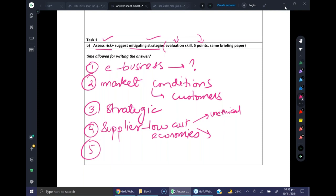So having foreign suppliers may be a low cost option, but there are a lot of problems in terms of lead times and fixing quality issues on time. So that you can discuss. Having ethical risks with suppliers because they're based in a low cost economy can be taken as a separate point. Okay.